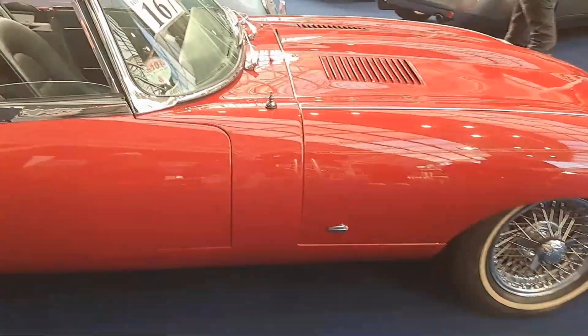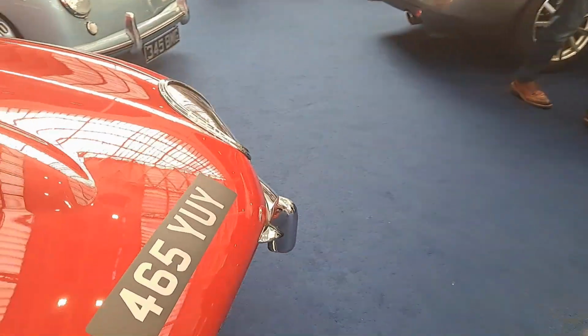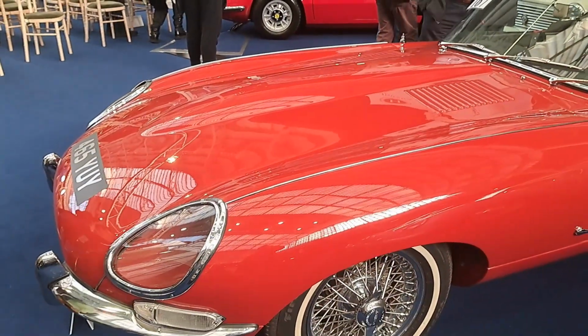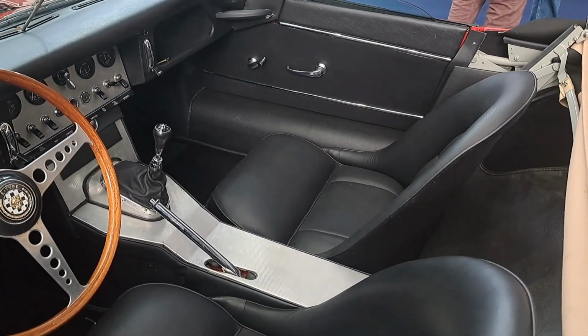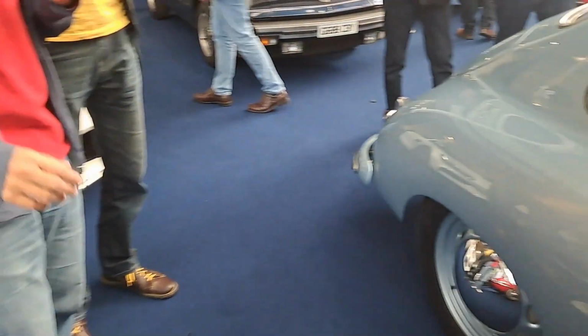More E-Type goodness, left-hand drive, probably an American import. Yeah, Series 1. If that's like a flat floor, it would be really valuable, but I don't know actually. I'm not sure at all. Playing some New Order at the moment.